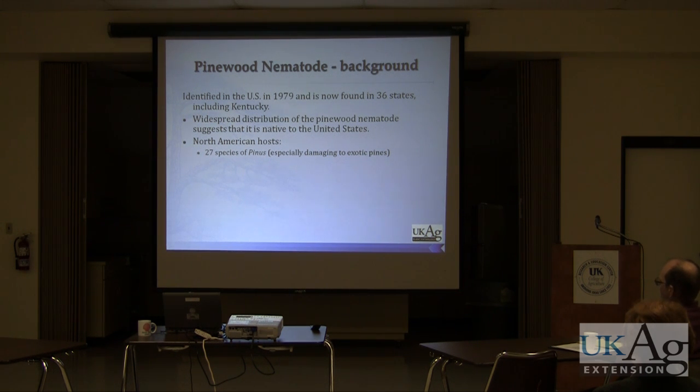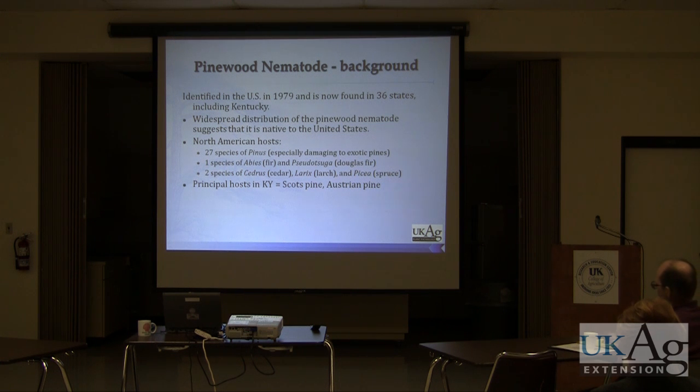27 species of pines, especially damaging to exotic pines. We'll list those later. Just one species of fir and Douglas fir, 2 species of cedar, larch, and spruce. Principally in Kentucky, it's Scots and Austrian pines. Those are the 2 principal non-native pines that we have in Kentucky.